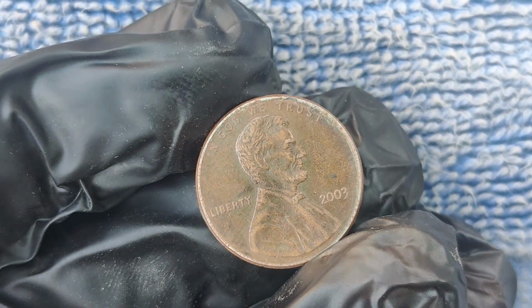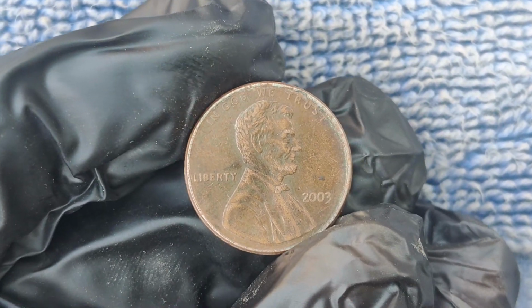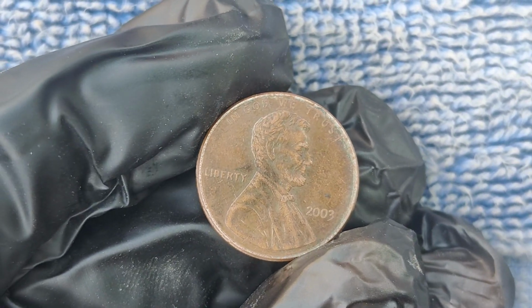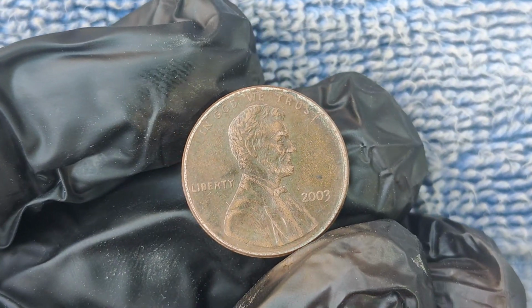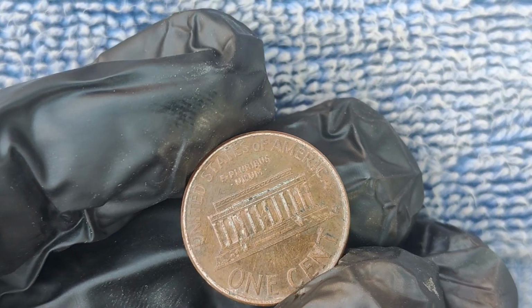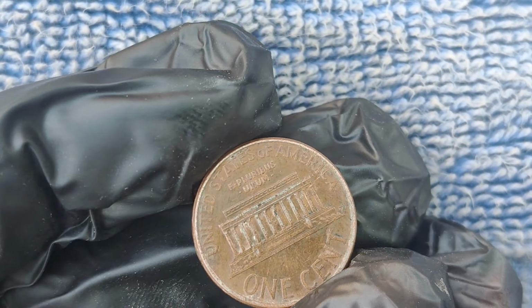If you happen to come across a 2003 penny without a mint mark, it's crucial to get it authenticated. The authentication process is essential because there are counterfeit coins out there, and you want to make sure your penny is the real deal. Professional coin grading services, such as the Numismatic Guarantee Corporation, NGC, or Professional Coin Grading Service, PCGS, can help verify the authenticity of your coin.